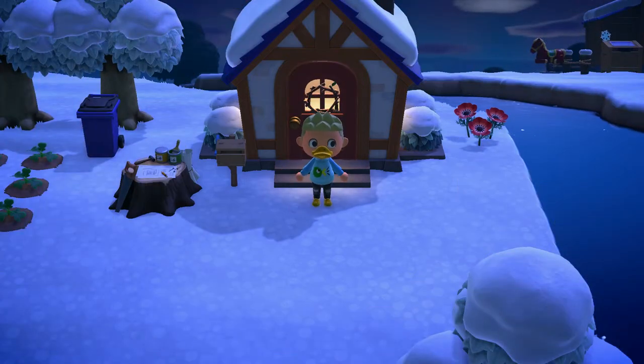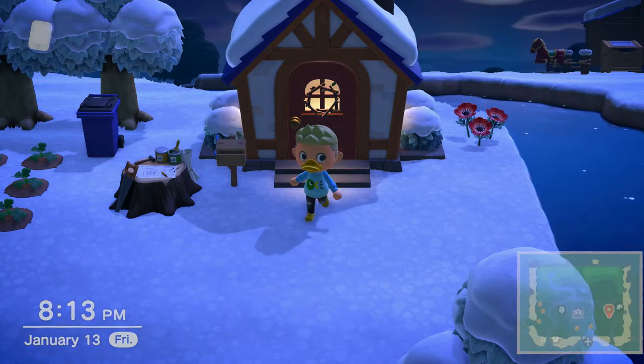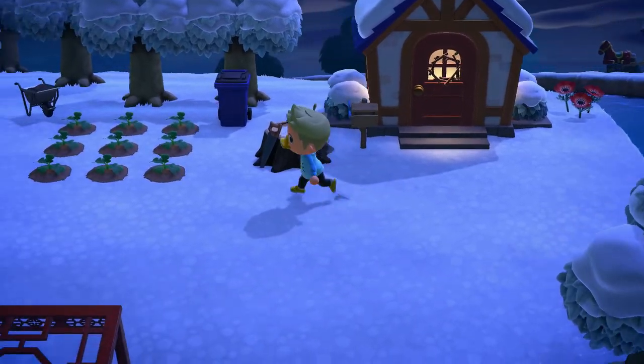Alexi, how's it going? To customize fences, buy 2 DIYs from the Nook Stop. Make the 2 fences, then it'll give you the option to buy the ability to customize the fence. Oh, okay, thank you. So I gotta make a different type of fence, is what you're saying.